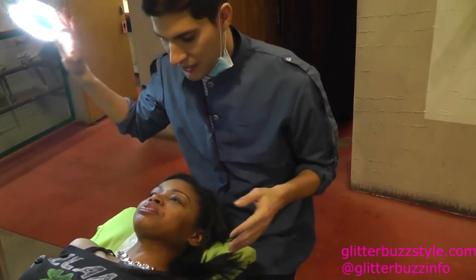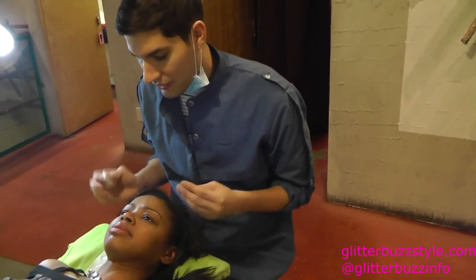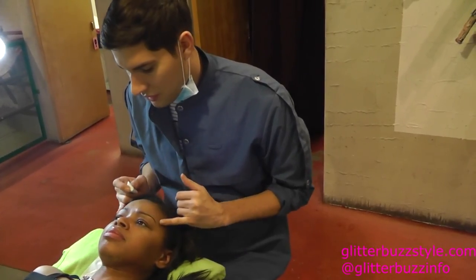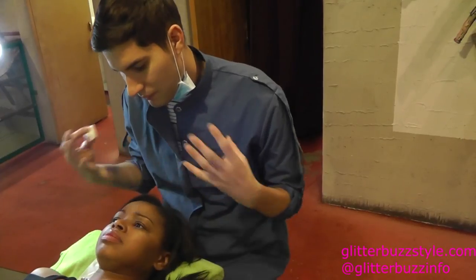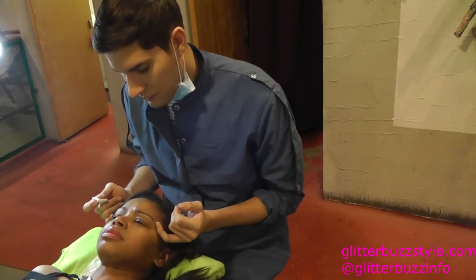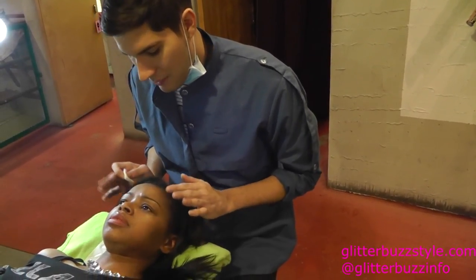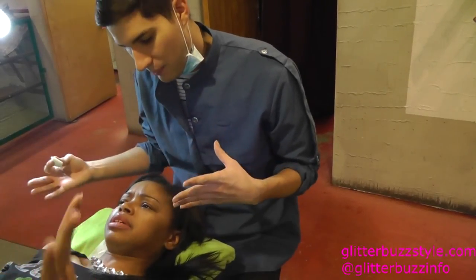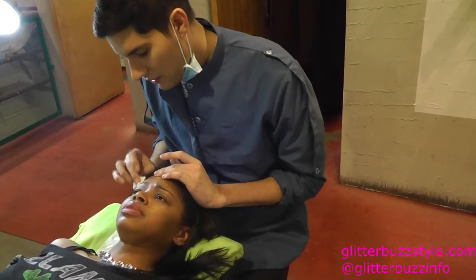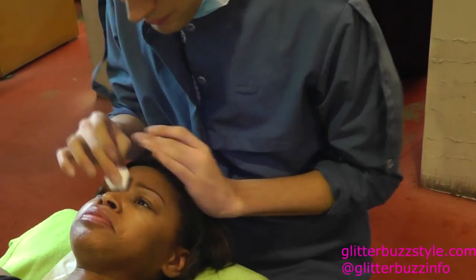All right, so just to give you an idea about what we do here, it's going to be a combination of threading, tweezing, and a little bit of trimming if necessary. But we'll start with the cleanup for you. And since you said you wanted to keep it more full, more natural, we're just going to focus on the middle and the bottom. And then maybe pluck a few on the top if it's out of shape, just to balance it out. But we'll just start with the cleanup today. And if you need any trimming, we can do that.